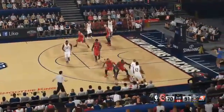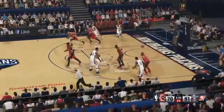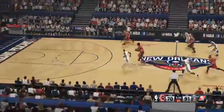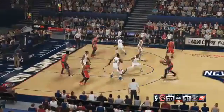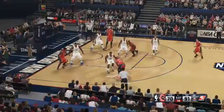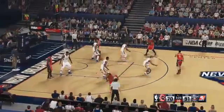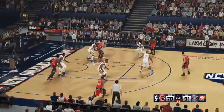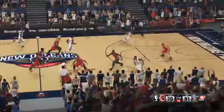Warren the pass to Felton. He feeds it to Mahinmi. Back to Felton. And stolen by Richardson. Moving it up. Al Thornton dishes it to Prigioni. Richardson kicks to Antic. 6 on the shot clock. And here's Sessions.